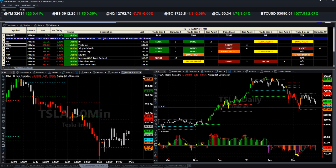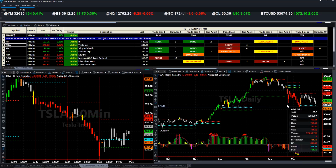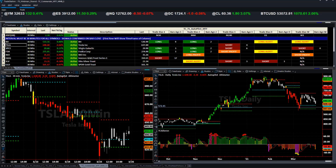Tesla, a bit of a downtrend ever since they mentioned that they were going to be involved in the area of Bitcoin, we can see that clearly. There's no mistaking the momentum is to the downside here. Great short opportunity that was called right here on the daily at 790. Closed that at about 598. Right now in a gigantic consolidation range.